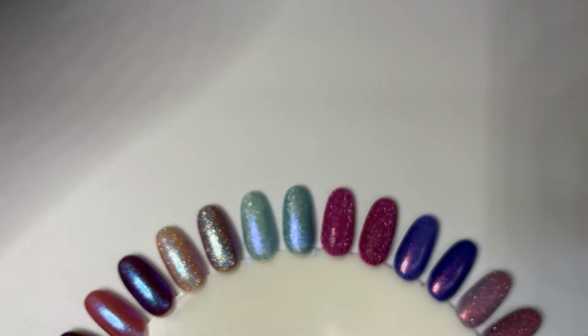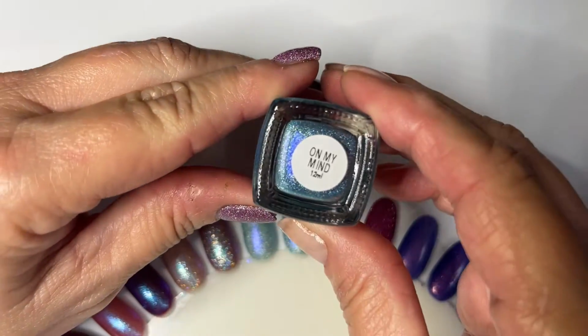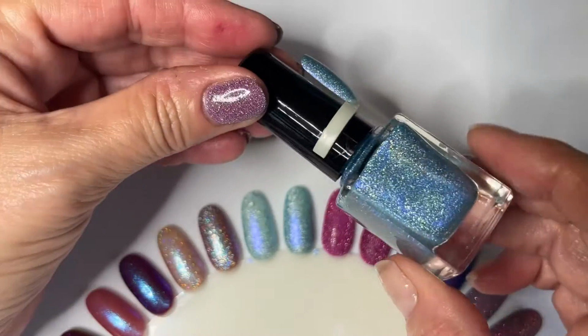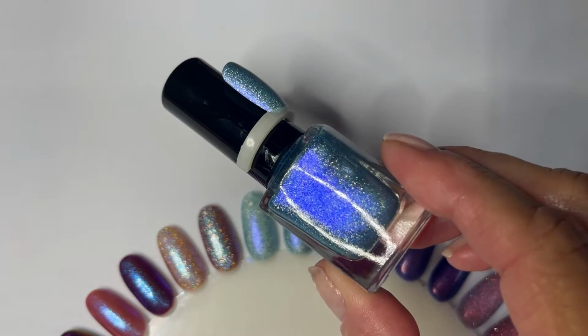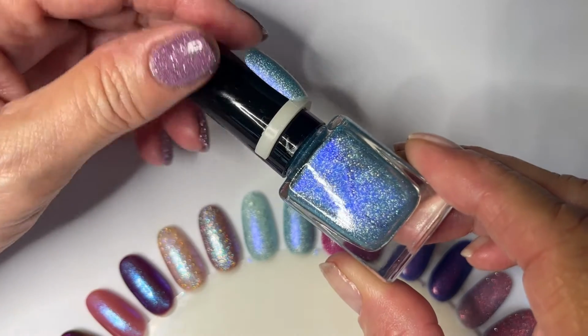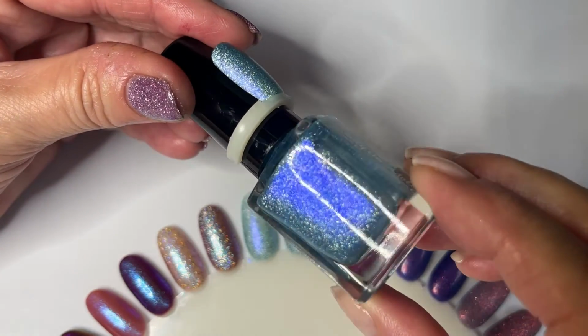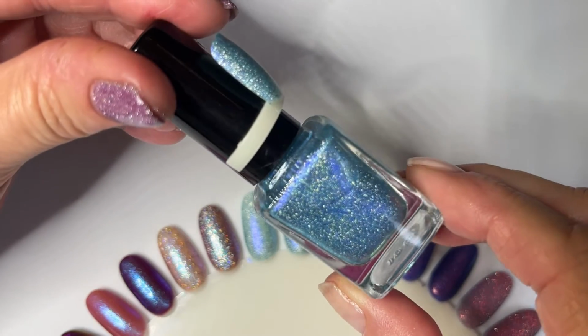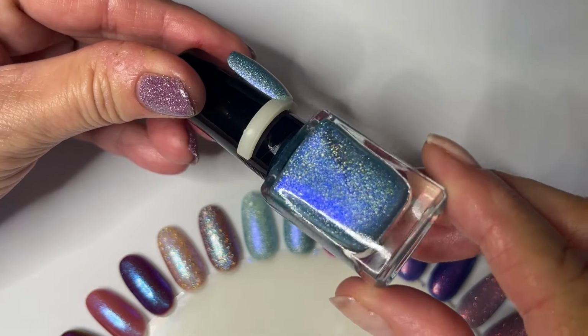And up next, we have another blue. This one is called On My Mind, and it was described as a light blue nail polish with blue Aurora shimmer and silver holographic micro flakes. So there you can see the sparkle of the holo flakes. And look at that shimmer. Gorgeous.